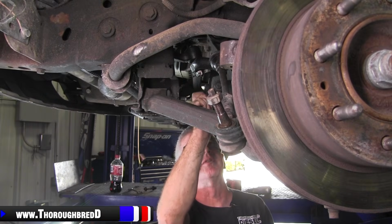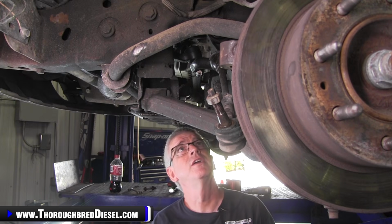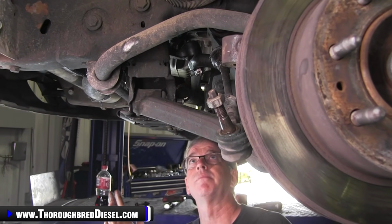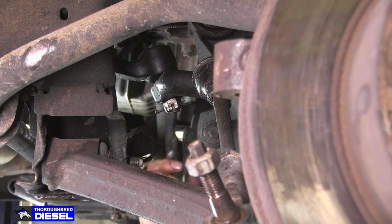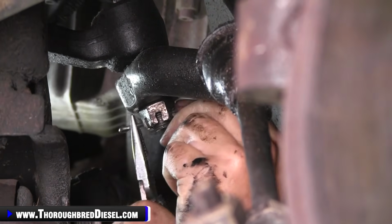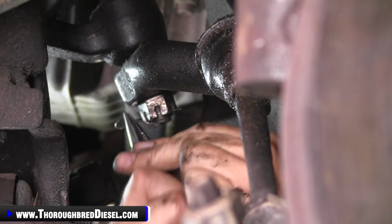We're going to go ahead and begin removing the pitman arm from the center link here. So what I'm going to do is remove the pitman arm from the center link, and then I'll come back after the pitman arm. But to remove the pitman arm, first thing you're going to want to do is remove the castle nut. The cotter key is in here, so we'll just remove it. And this is a 22 metric, I think, on this. I didn't bend my cotter pin up enough.